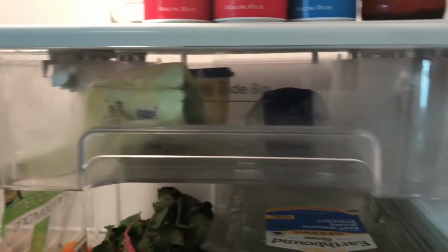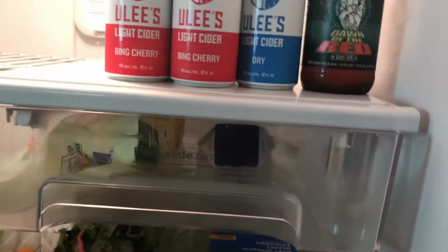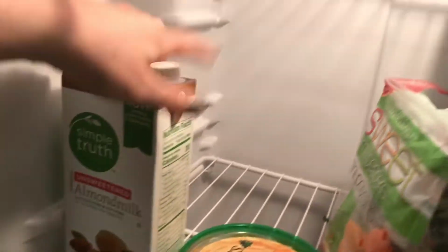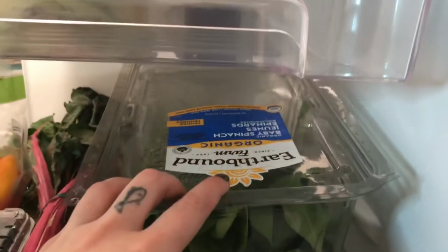You all know that. Down in that drawer is the boyfriend's food as well. We got some cheese and some butter and I think some sour cream. I don't care. I've demoted him to just keeping all his things in the hidden drawer. We got our handy dandy almond milk right here. Staple, of course. Got some hummus. Got some little bell peppers. Blueberries, some rainbow chard, and some spinach.